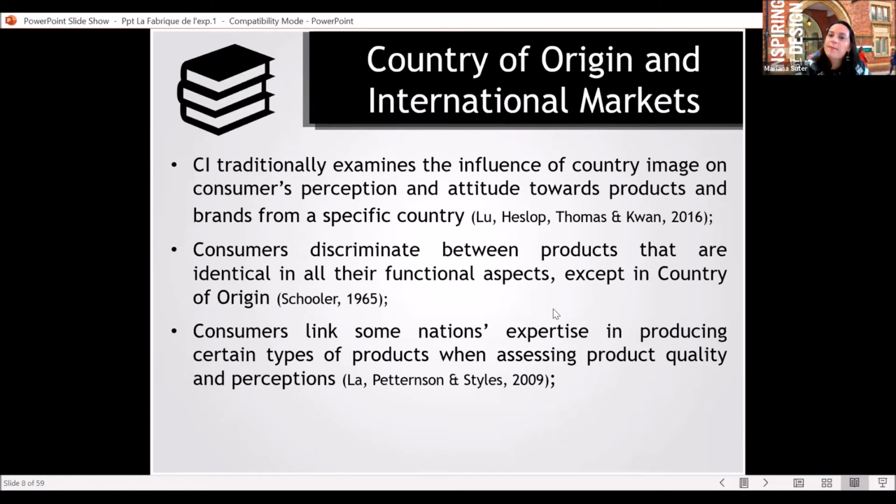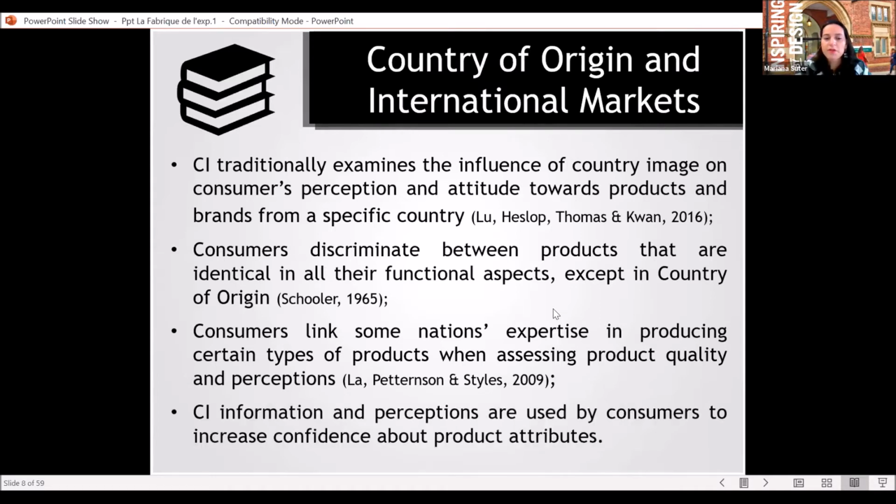In addition, consumers make links with national expertise in producing certain types of products when assessing product quality and perceptions. So for instance, if we think about wine or salmon, we can think about some countries. If I tell you the names of some countries, you will probably think about some products, because there is this expertise from that country in producing some kind of products. So the country image information and the perceptions are used by consumers to increase their confidence about the product attributes.